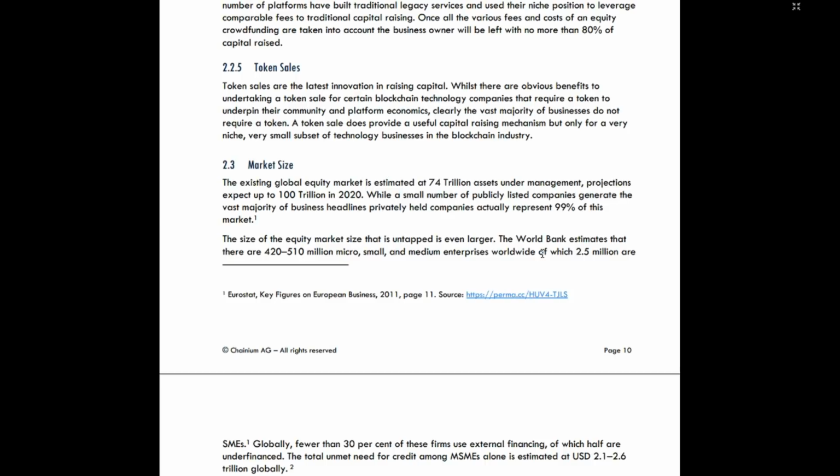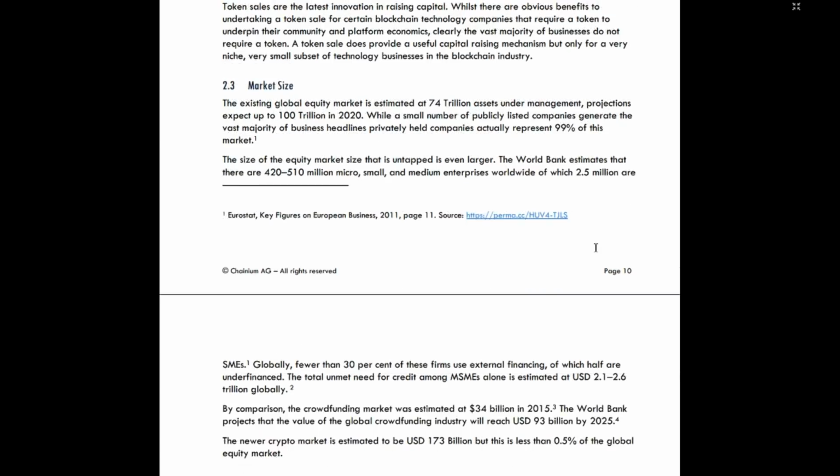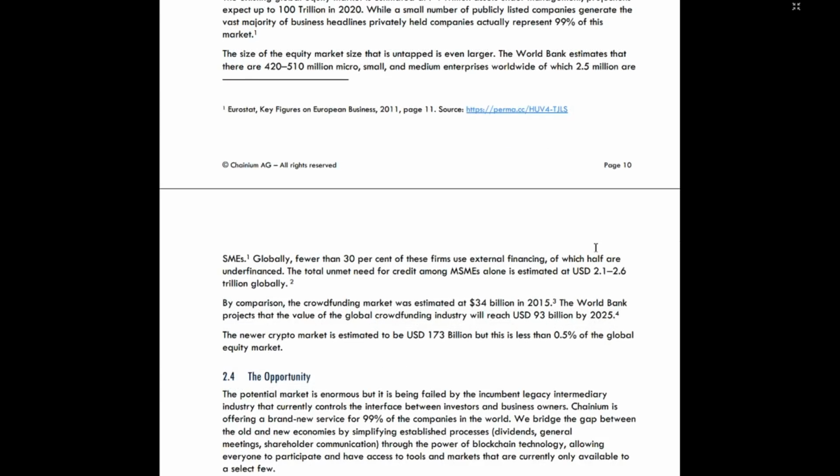The World Bank estimates that there are 420 to 510 million micro, small and medium enterprises worldwide, of which 2.5 million are small, medium enterprises. So globally, fewer than 30% of those firms use external financing, of which half are still underfinanced. So the total unmet need for credit among micro, small and medium enterprises alone is estimated at 2.1 to 2.6 trillion globally. That's a massive, massive market, guys.